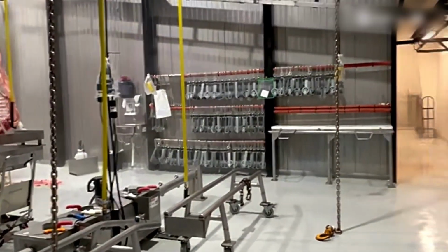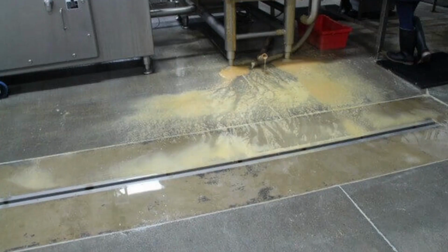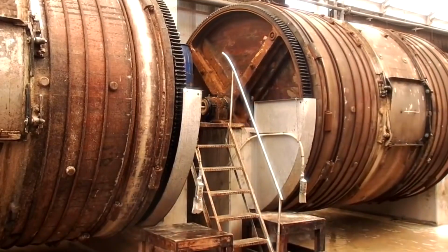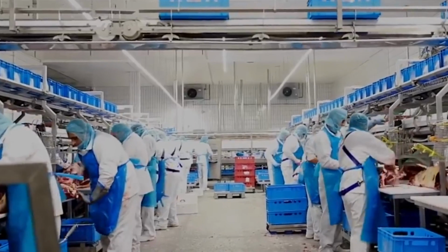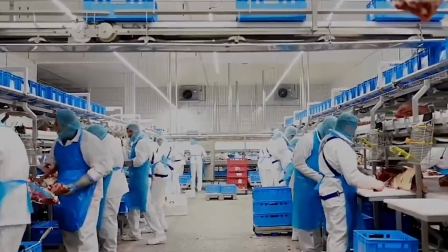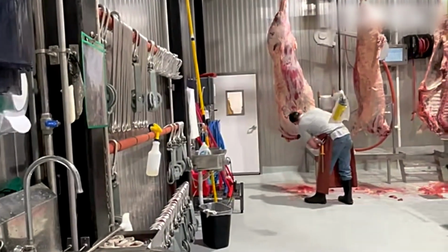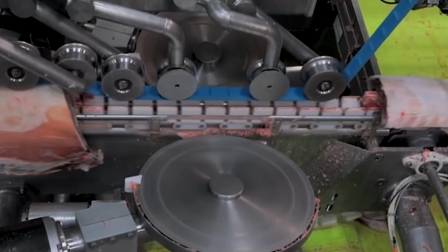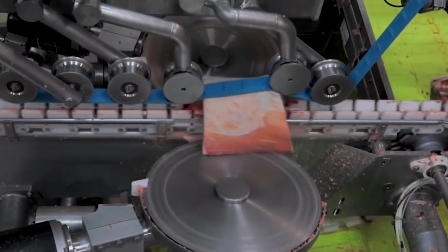And by incorporating features like sloped floors, drainage systems, and corrosion-resistant materials, the plant can be designed for easy cleaning and maintenance, minimizing downtime, and maximizing efficiency. Lastly, the design and equipment should be very versatile and flexible, able to transform and evolve alongside the industry's advancements and ever-changing demands.